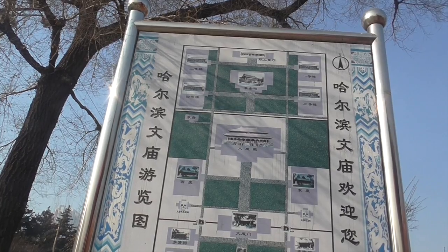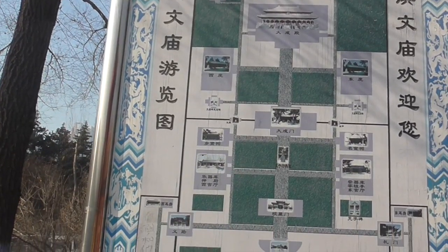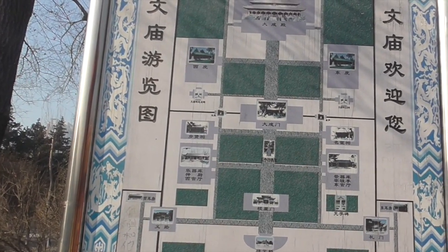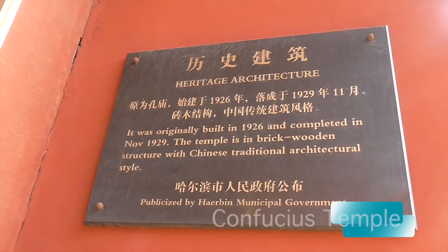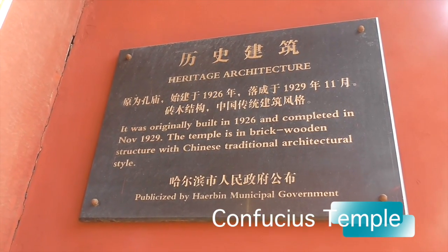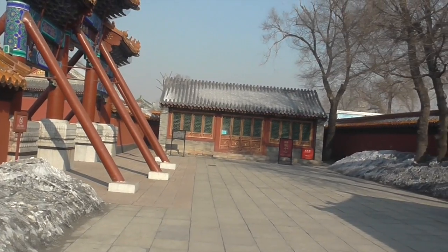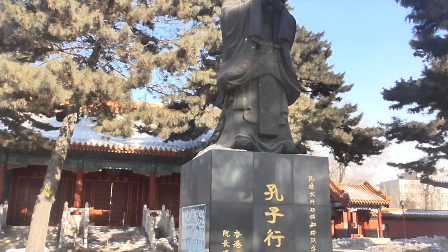Our 9 millionth Confucius temple. I mean, you see Confucius temples all over China because he was such a great scholar. In 1926 and completed in 1929. It's in brick wooden structure with Chinese traditional architectural style. Here he is, the main man, Confucius.